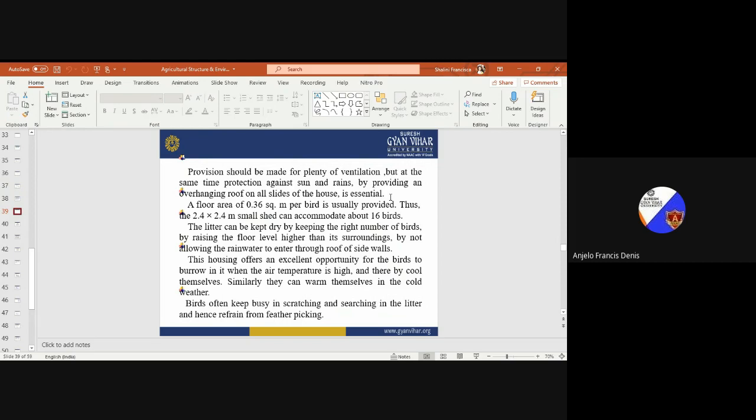This housing offers an excellent opportunity for the birds to burrow in it when the air temperature is high and thereby cool themselves. Similarly, they can warm themselves in the cold weather. Birds often keep busy scratching and searching in the litter and hence refrain from feather picking.